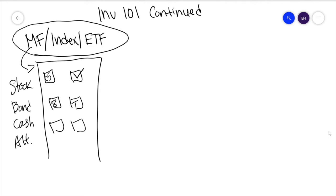Now, when we speak about mutual funds in particular, there's going to be a drastic difference between mutual funds and ETFs and index funds, and this is communicated in the way they're managed. Now, mutual funds are actively managed, while index funds and ETFs are passively managed.